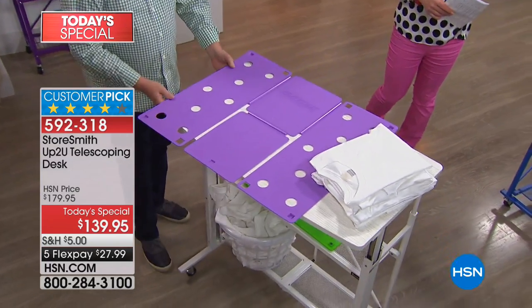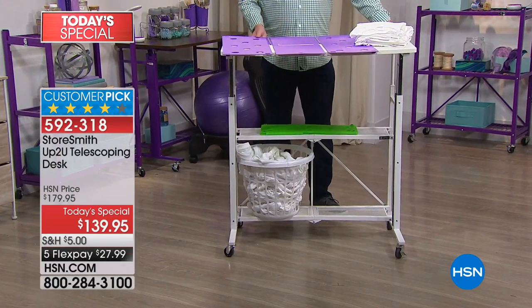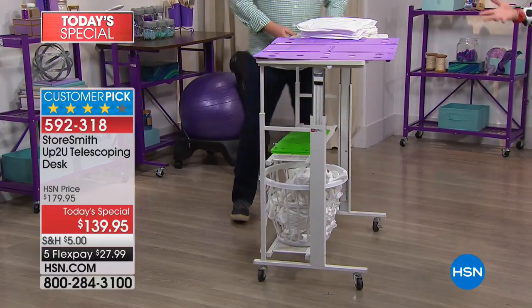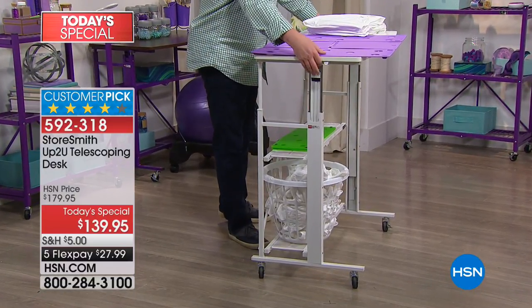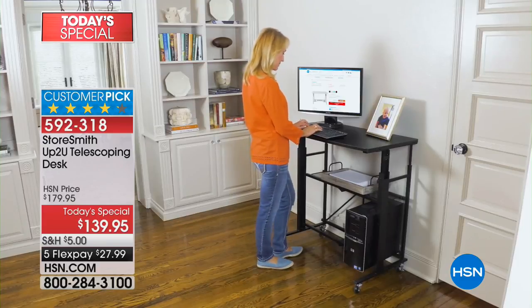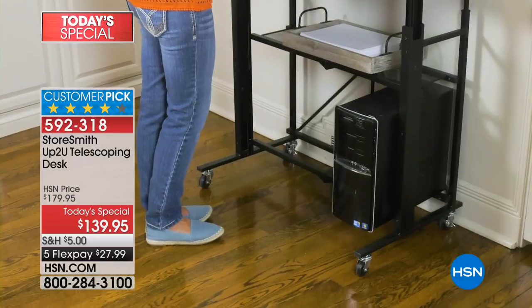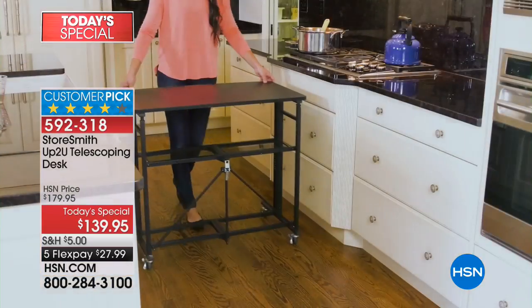So think of it as making yourself more productive. Think about making yourself more comfortable. Think about getting that extra space when and where you need it. And I'll have Matt collapse this again just because I'm impressed with the small footprint, because I don't have a lot of extra room in my house. I even think of the dormitory, and boy, that's like ancient history.